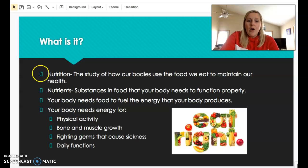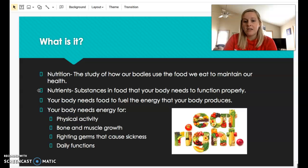Okay? Well, the stuff that we need to get into our body is nutrients. Nutrients are the substances in your food that your body needs in order to function properly. So that's how we get the good oil for our machines. Your body needs food in order to fuel the energy that your body produces. So by you being alive, you are burning energy. Okay, well, that's cool.